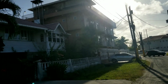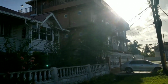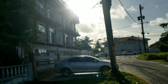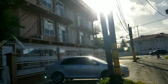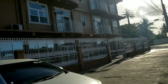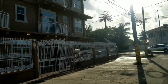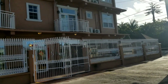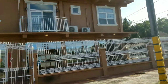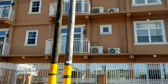Right, so Subryanville was a quiet and residential neighborhood. And now apparently there are a lot of commercial establishments being run from these homes. So people have turned their homes into commercial properties, running their businesses out of their homes. This one, I think, is an apartment building now. Right, so somebody built an apartment building here.